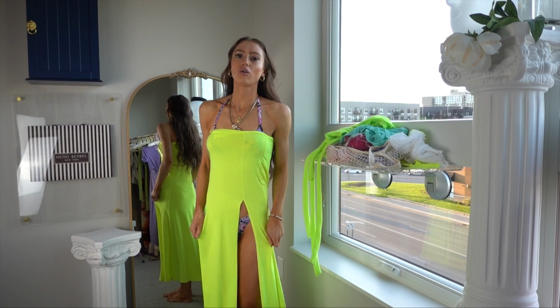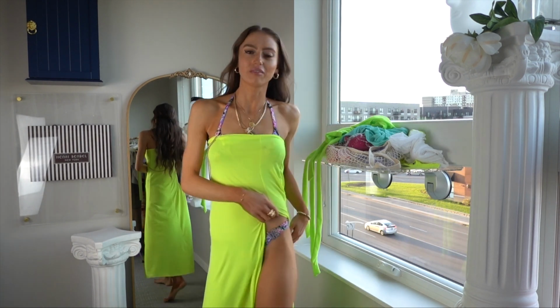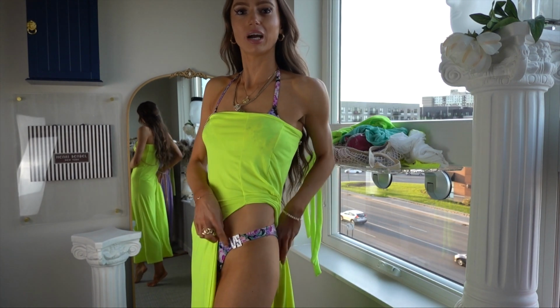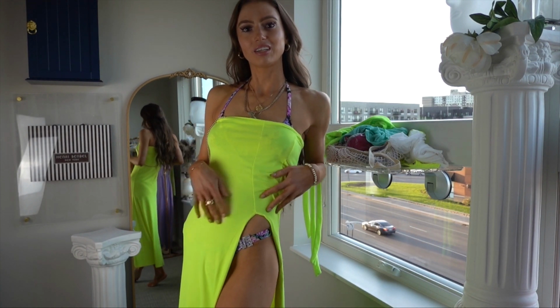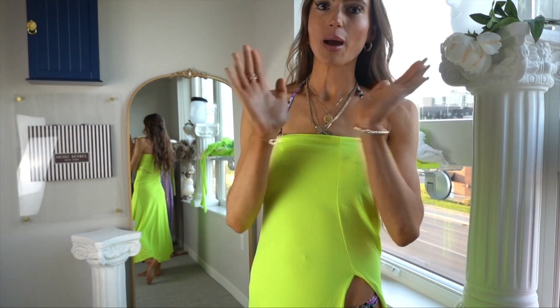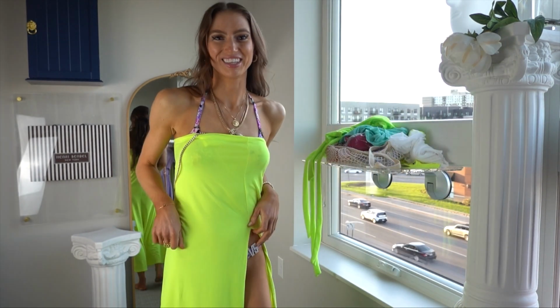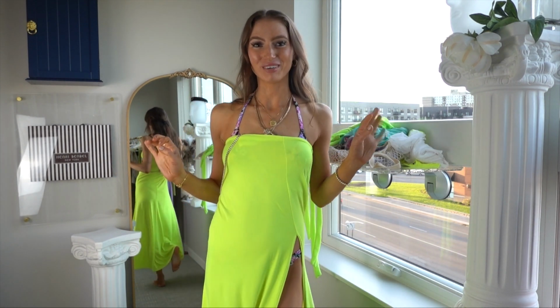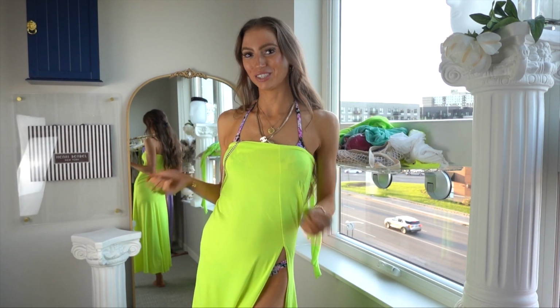It is cute though with the swimsuit, so I have the matching bottoms on for this suit, but you can just see the little high-waisted, very Kylie Jenner-like. But enough with this crazy cover-up. Let's get into what I got from the VS sale, and then we can try those on.